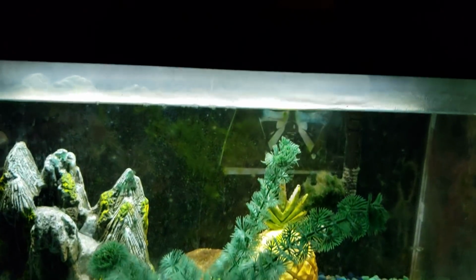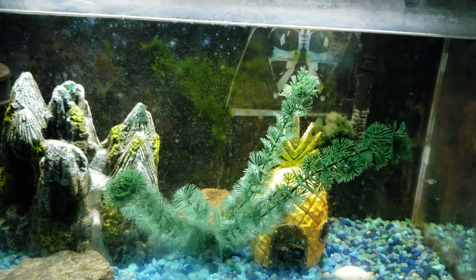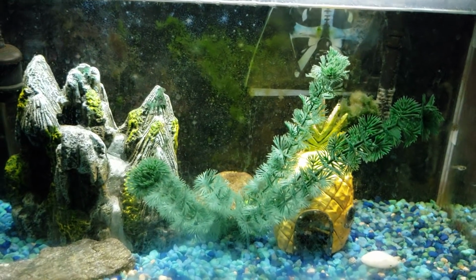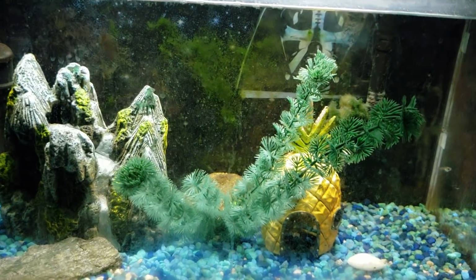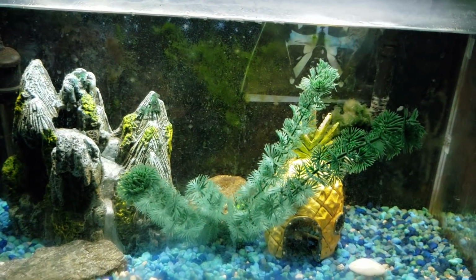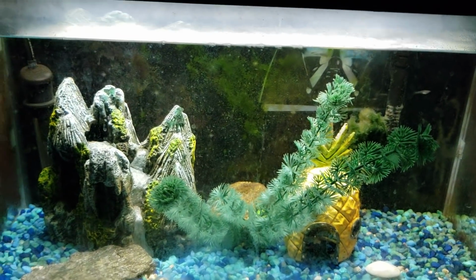My little quarantine tank down here still has a couple little baby guppies in there I threw in just so I've always got something alive in here. And then of course we've still got the two coolie loaches that are living in here, and they're more or less just permanent residents as well, so not a lot to talk about going on in that tank either.